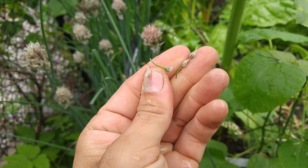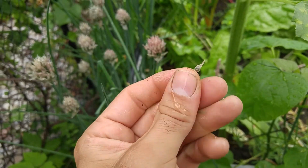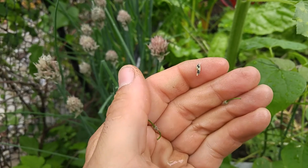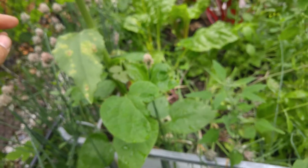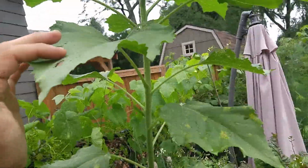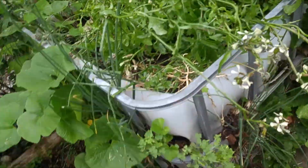Just going to focus in for you. Anyway, it looks like it's not quite ready, but there's some black seeds inside. Another big tall sunflower. I'll try to speed it along here.